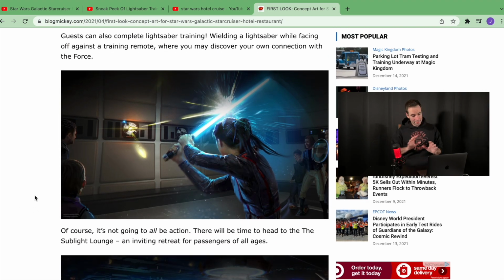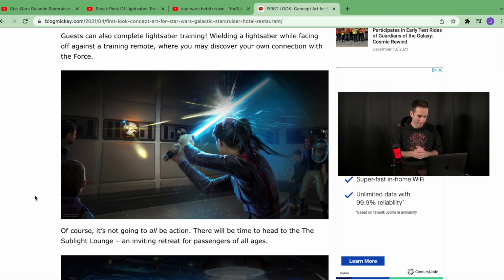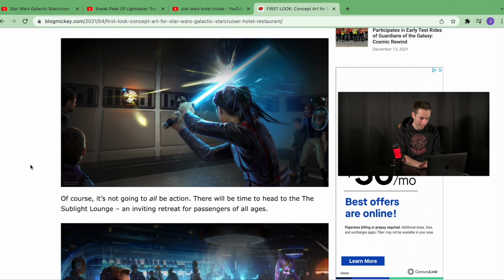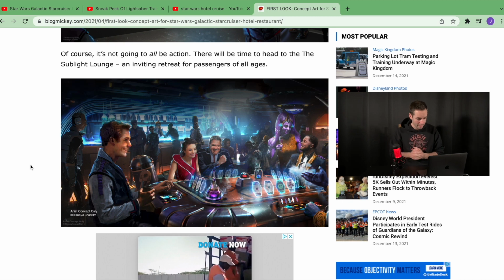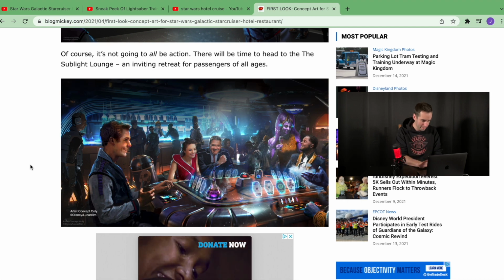Okay, then this is actually an image that probably got me the most excited because, of course, there is no Star Wars without lightsabers, or vice versa, however you want to say that, right? So in this image we see this eye-looking thing shooting lasers at this person in a very Jedi defensive stance, with the laser blast shattering over the lightsaber. So that's cool. Let's remember that. Then we have the Sublight Lounge where you get to play Star Wars themed games like Sabacc, among other things.